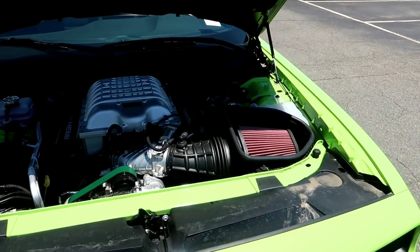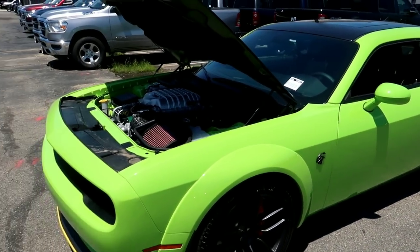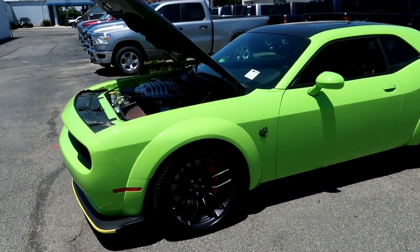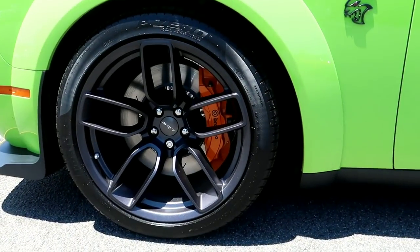So if you're in the market for a Challenger Red Eye, this is the car for you. I'm trying to tell you, there's no other one like this in the country. I'm really feeling these orange Brembos. I think that's a nice touch.